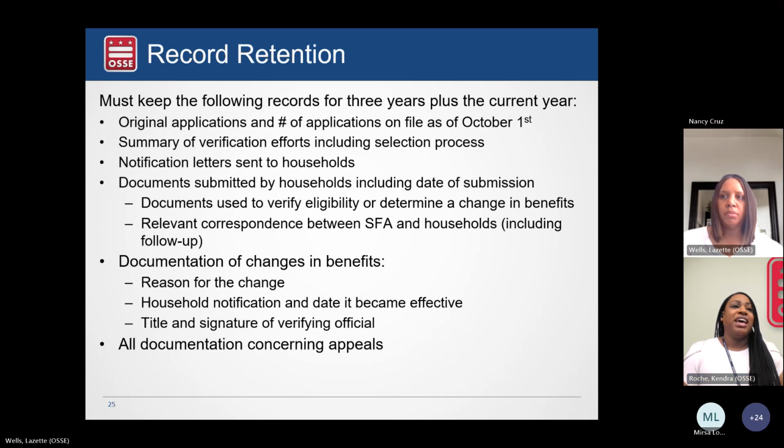Okay, let's talk about record retention. SFAs must keep the following records on file for 3 years plus the current year: the original applications and the number of applications on file as of October 1st, a summary of verification efforts, including the selection process, the notification letters sent to the households, the documents submitted by the households, including the date of submission, and that would also include the documents that were used to verify their eligibility or determine a change in benefit, and relevant correspondence between the SFA and the household, and that would include any follow-ups. The documentation of changes in benefits, and that would include the reason for the change, the household notification, and the date that it became effective, and the title and signature of the verification official. All documentation concerning appeals should also be kept on file.